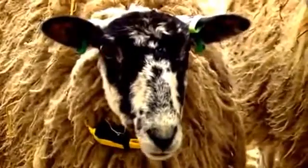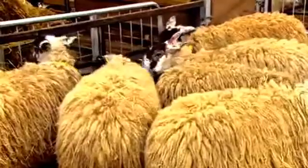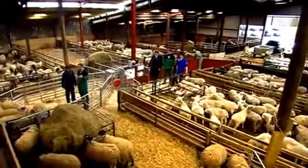But how does this tag help a farmer sort a flock of thousands? I've asked Richard to divide some sheep into 3 groups, according to their value, and we'll mix them all up and find out if we can sort the sheep back into their original pens.